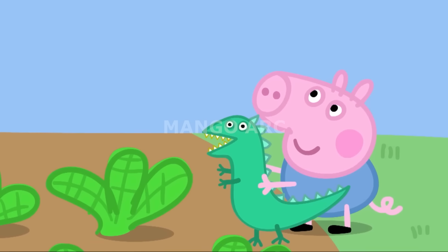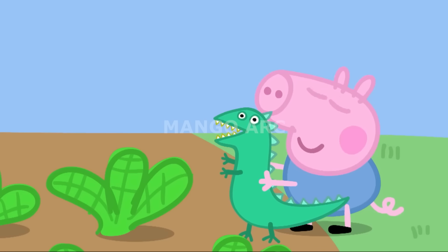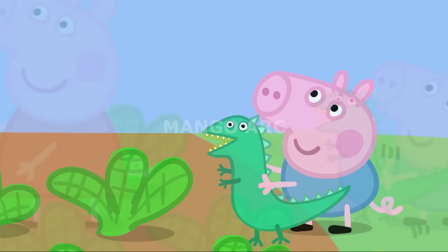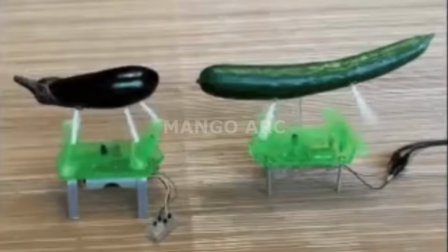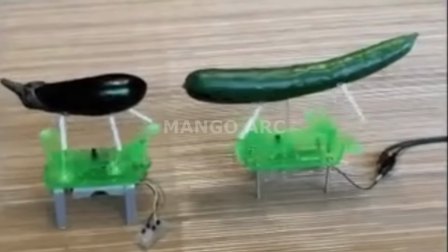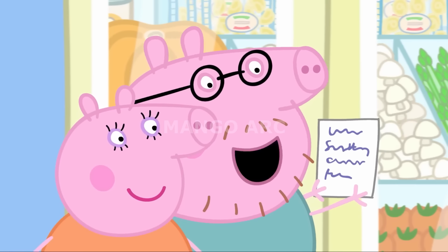Notice George standing right on the border of the vegetable garden and the grass. What's this? A dinosaur? Ho, ho, ho, ho. George got a little embarrassed, so he took a few steps away from his grandfather. This is Grandpa Pig's vegetable garden. He has grown all these vegetables himself. Lovely fresh tomatoes. Spaghetti, onions, and fruit.